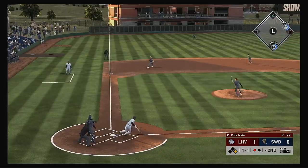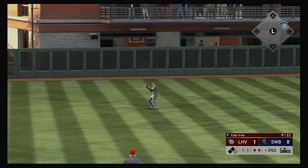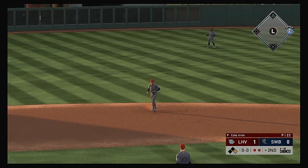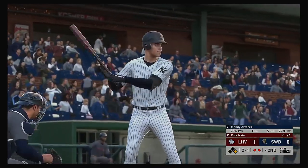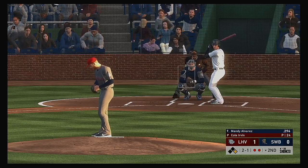Stepping in now, Brandon Wagner. This is lifted out to left. Dryling is there to put it away, and the runner will be forced to retreat back to first. Digging in, Mandy Alvarez. He's ready for his first at-bat of this early season contest.